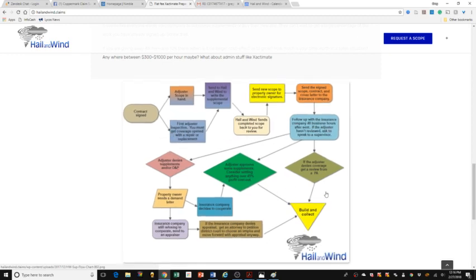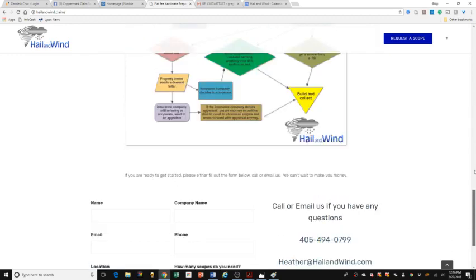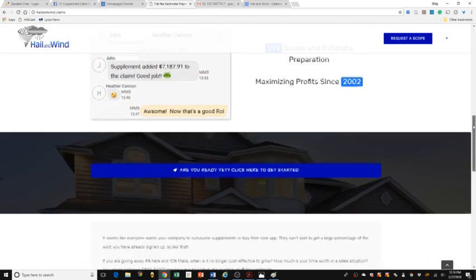When you send the stuff over to Hail and Wind, you're going to get back a scope product that's going to be all you need to fight the insurance company on legitimate construction items. These are not meant to do any type of public adjusting. These scopes don't mention anything about policies or the law. It's strictly talking about method of repair and building code, which is what you guys are experts in.